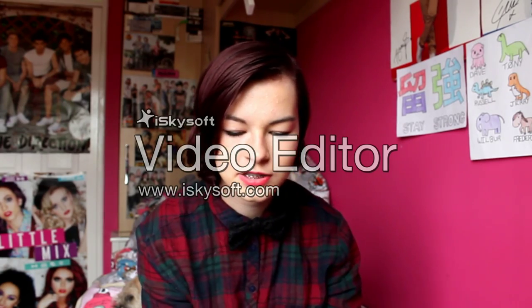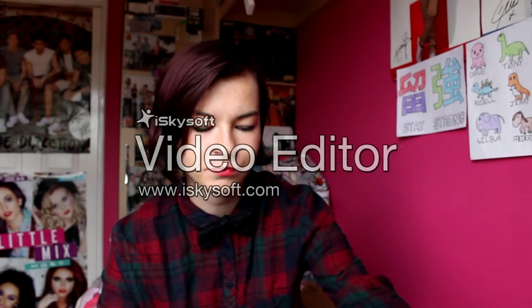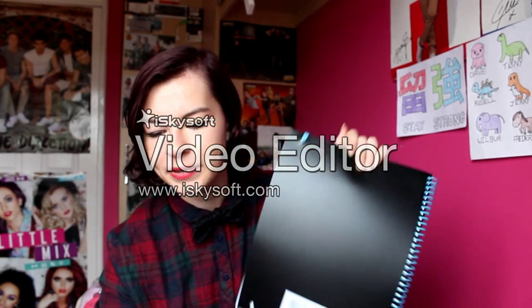So the small reporter's notebook was £1.89, which was actually half price, and the big notepad was £4.79.